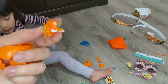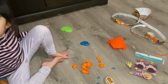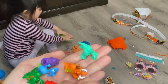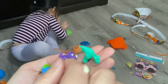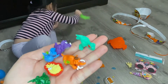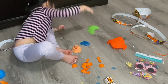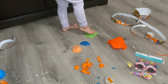It's a mammoth. Okay, let's open this one. No, I'll open that one. So this is what's inside that giant egg. Couple dinosaur and mammoth, a fossil, a rhino. Six different small eggs in the giant eggs. Then you have some more kinetic sand right here. Let me see this one.